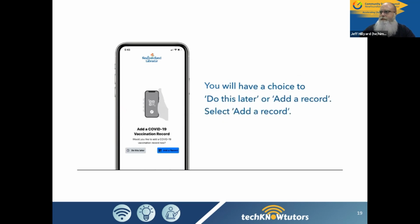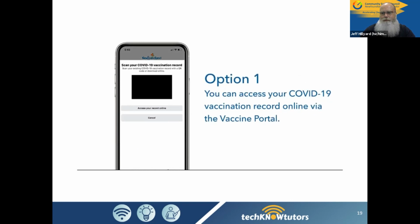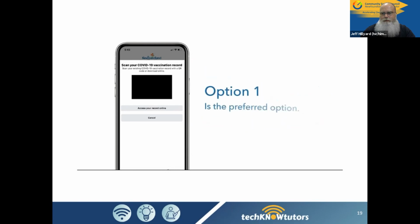Select Add a record. If you choose to add the COVID-19 vaccination record now, you will be presented with two options. Option 1, you can access your COVID-19 vaccination record online via the vaccine portal and upload your COVID-19 vaccination record QR code directly into NLVaxPass. Or Option 2, if you have an existing copy of your COVID-19 vaccination record QR code, you can scan the QR code from this screen. The first option is the preferred and easiest way to access your COVID-19 vaccination record QR code.